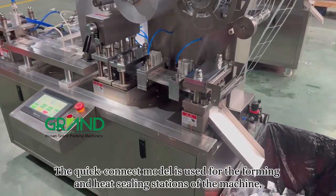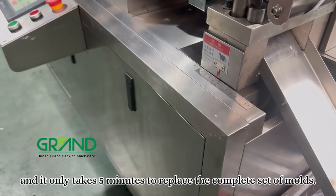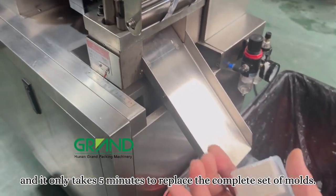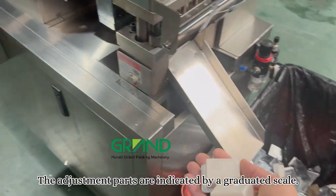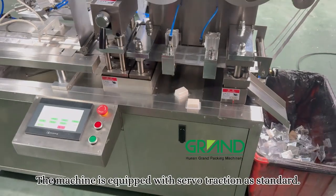The Quick Connect model is used for the forming and heat sealing stations of the machine, and it only takes 5 minutes to replace the complete set of molds. The adjustment parts are indicated by a graduated scale. The machine is equipped with servo traction as standard.